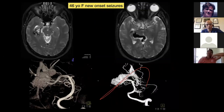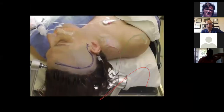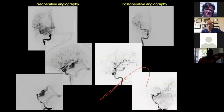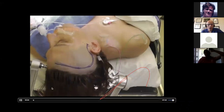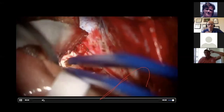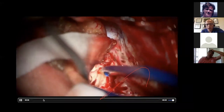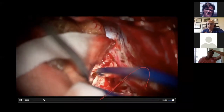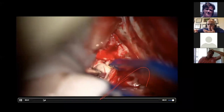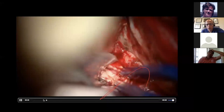This is a hippocampal AVM, a 46-year-old who presented with new seizures. These are tough cases, this medial basal region, hippocampal AVMs, question mark incision. And it's hard to find the choroidal feeders in this case. And then the PCA feeders, they are underneath the AVM nidus. So first you go to the normal, you find the anatomy.